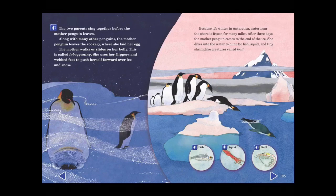After 3 days, the mother penguin comes to the end of the ice. She dives into the water to hunt for fish, squid, and tiny shrimp-like creatures called krill.